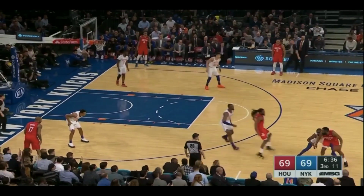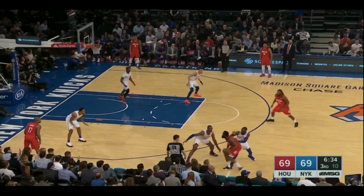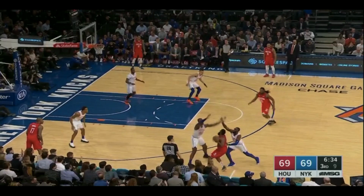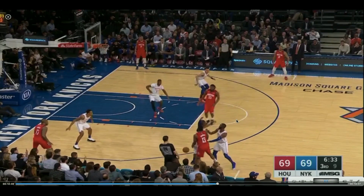I'm going to run an angle pick and roll here, see how they cover this. Now they're back. Looks like they're back basically to trapping. Harden accepts the trap. That's what you do. You get rid of the ball when they trap. Sees Fareed in the pocket.